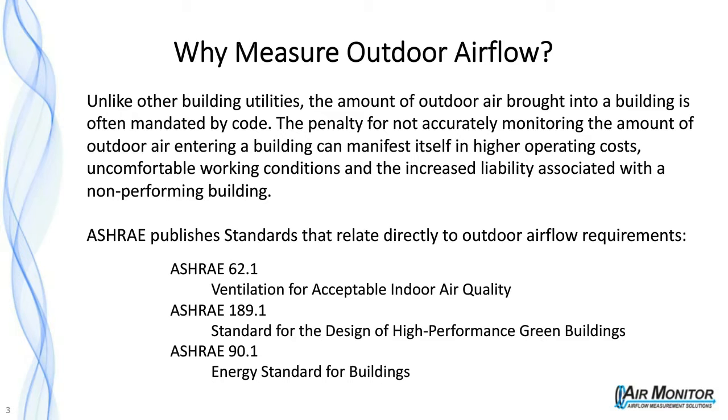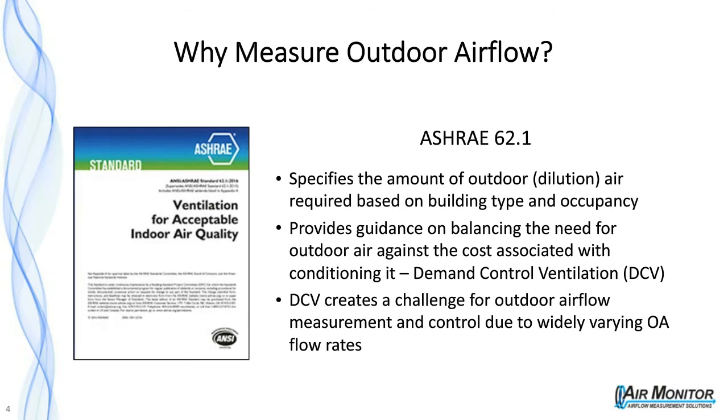ASHRAE publishes a number of documents and standards. Some of the standards are specifically targeted at outdoor air and ventilation rates. Others are designed at how to design and build a high-performance building. And there are other standards that are specifically targeted at meeting energy performance requirements or setting minimum energy standards. So let's talk about ASHRAE 62.1 to start.